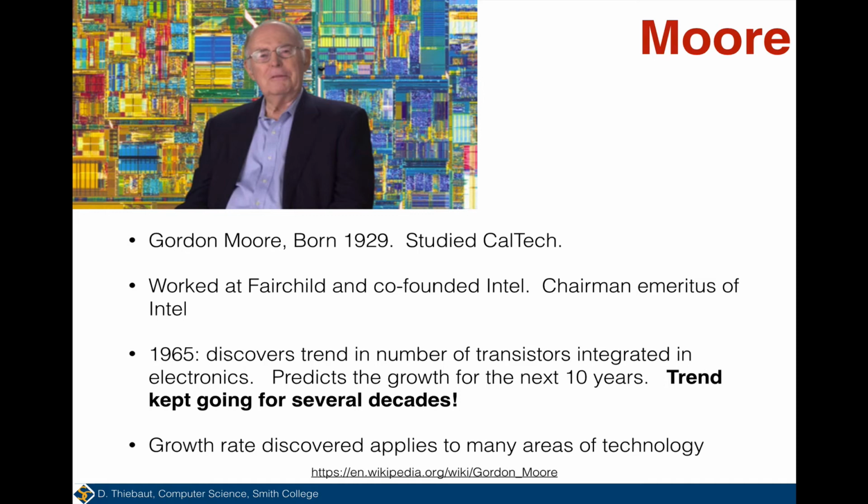So anyway, he's retired. He's chairman emeritus of Intel and lives in California. And Moore's law comes from a request that he received in 1965 to try to predict the future of personal computers and electronics and the number of transistors in processors. So his job was to look at what had happened in the field and how transistors had been mastered. The technology of building transistors had allowed engineers to shrink them and make them work faster while limiting the amount of heat that they generate.